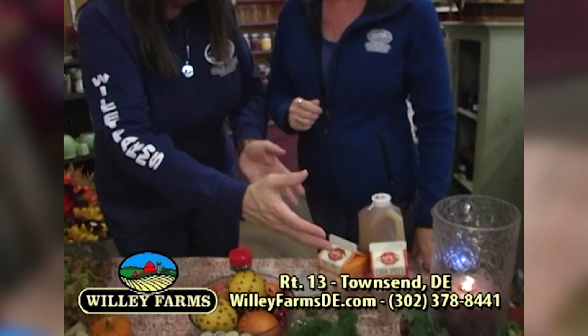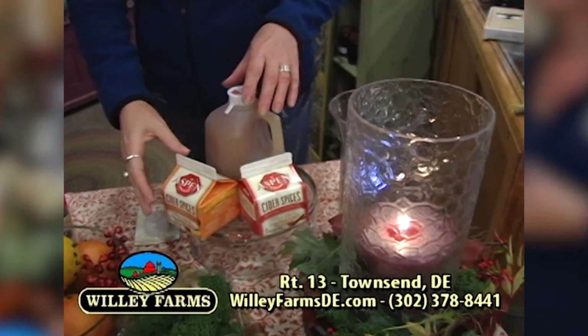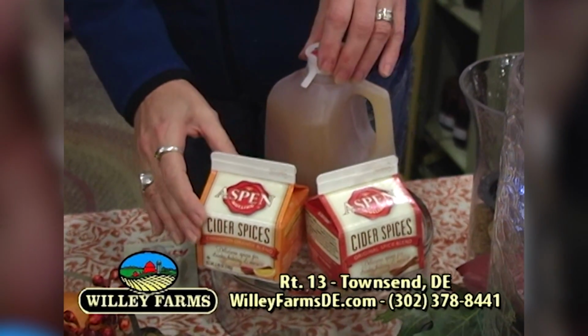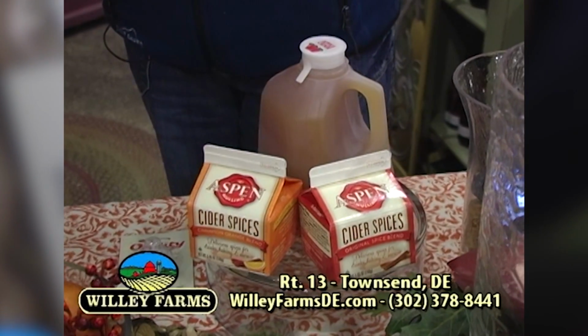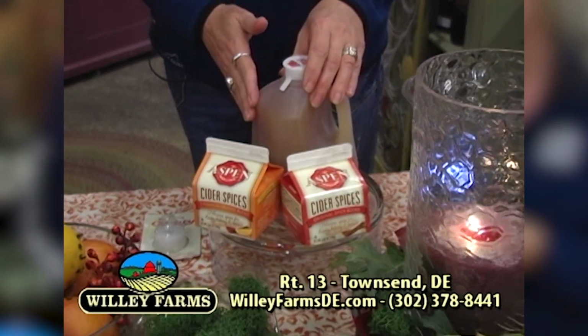And for really basic, simple things, if you say, well, I'm not artistic enough to figure out how to make that look really pretty, I see we have some apple cider here. This is a mulling spice. You pop it in and keep it brewing on the stove. Just pour it in the pot. Smells great. The whole house smells fabulous. You're a really good cook, and you get to drink it too.